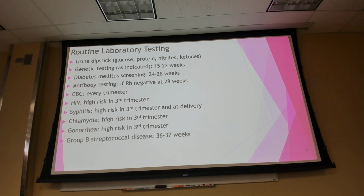So we talked about urinalysis and urine culture at the very beginning. Okay, we talked about repeating urine culture. Those are not necessary, but they will repeat a urinalysis every time they're seen to look for other things. Look for glucose, look for protein, especially in the setting of hypertension. Look for nitrites, okay, which might indicate infection. And look for ketones, which might indicate dehydration, or if mom is diabetic, might indicate a problem with diabetes.